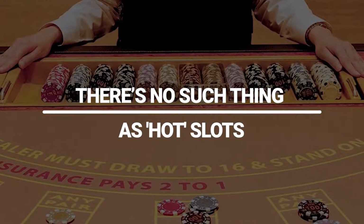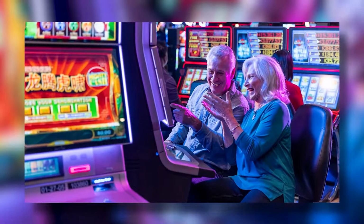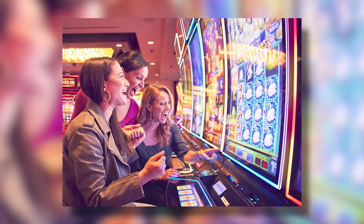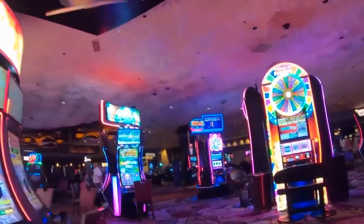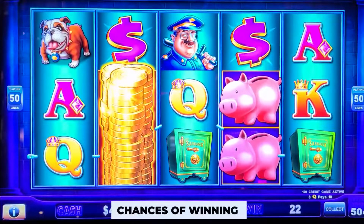There's no such thing as hot slots. Unfortunately, there is no such thing as a hot slot machine. In truth, each spin on a slot machine is completely random and has no bearing on the previous spins. It's all just a lie. There is no such thing as a hot or cold slot machine, where your chances of winning rise or decrease depending on the circumstances. You will never find a slot machine cheat code that will increase your chances of winning.